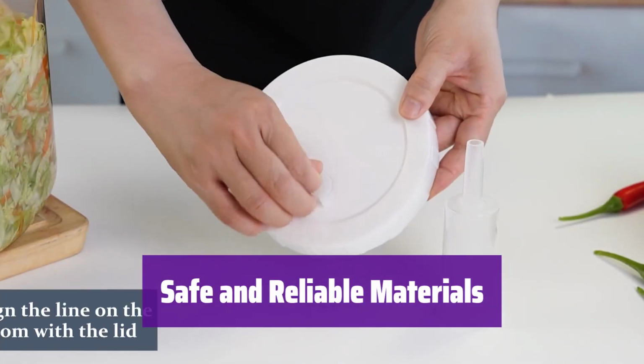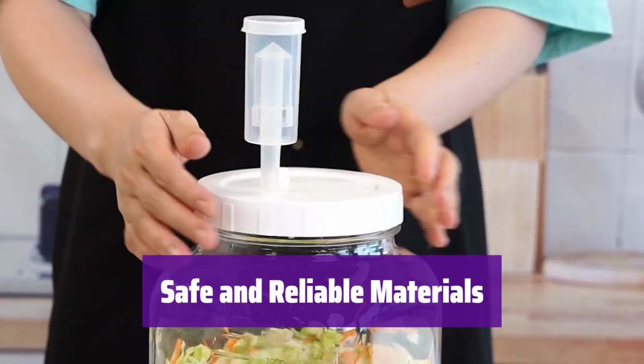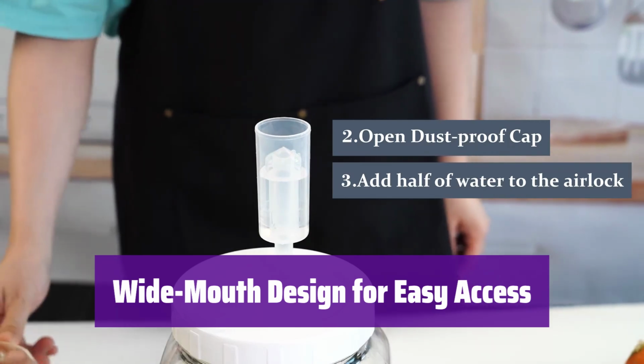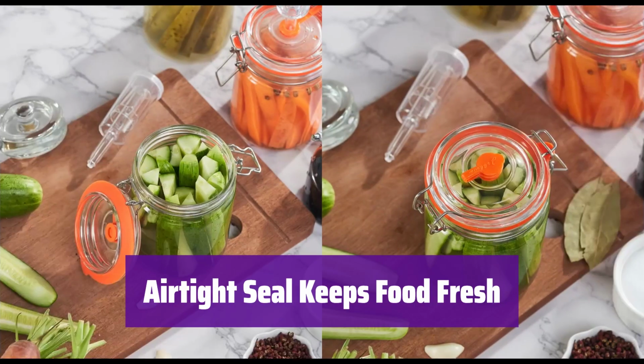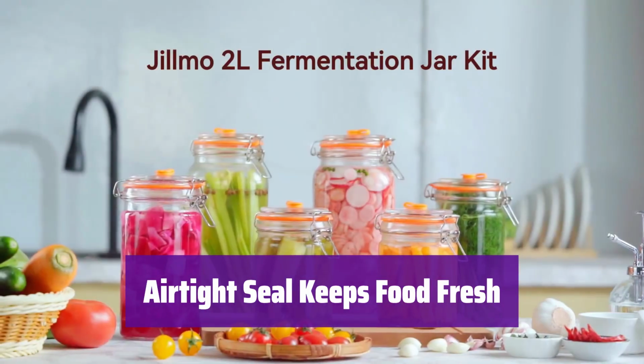It's made from lead-free, thick glass, ensuring safe and reliable fermentation. Just remember to sterilize it with warm water below 40 degrees Celsius. The jar's wide mouth and neck allow for easy access, making it simple to add ingredients and clean thoroughly. With its airtight seal, it keeps your fermented foods fresh and prevents unwanted bacteria.